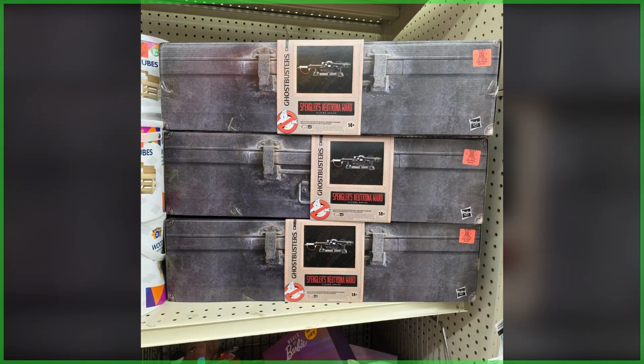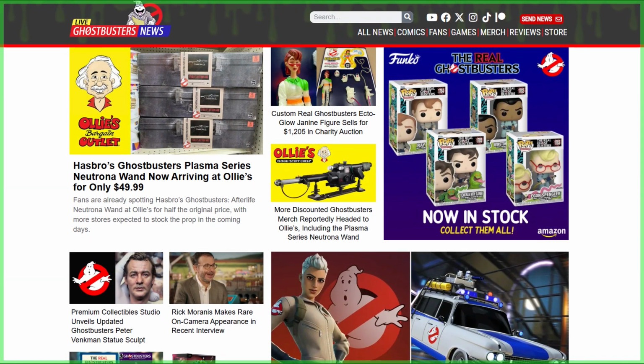He found some wands at an Ollie's in Cincinnati, Ohio, and these are priced at just $49.99, half off the initial sell price. As I just said, this photo is from a Cincinnati, Ohio location, but we've also received a handful of other reports from fellow fans letting us know that they did find these at their local Ollie's. If you don't find them at yours, we do know that for some stores, they are still in transit, so certainly keep checking back.